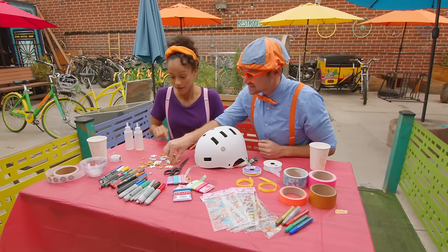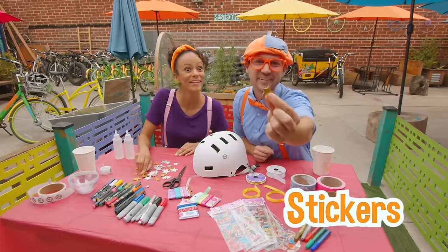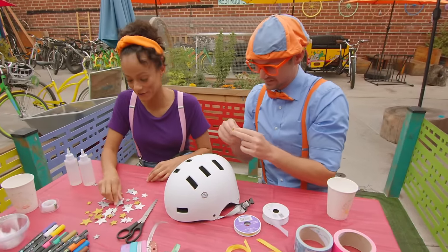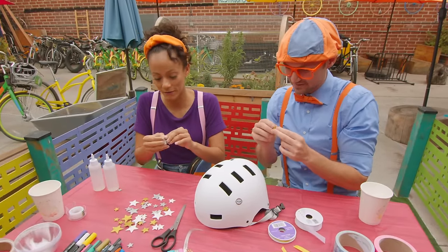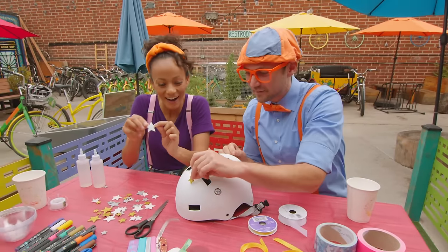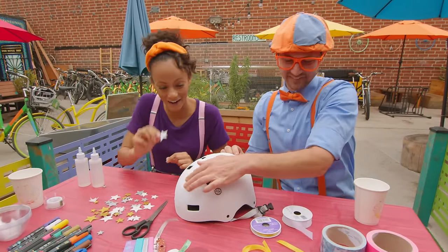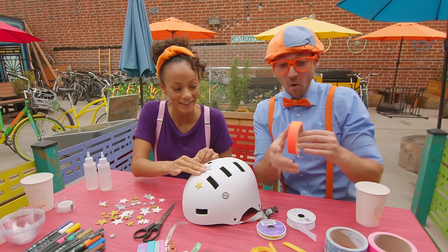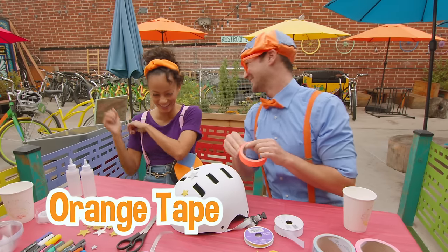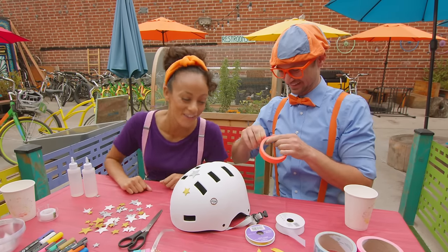Yeah. Looks like we have some stickers. Mm-hmm. Ooh, look. A little star. Yeah, which one is that, gold? Gold. Ooh, we have silver too. Okay. Ooh. Peel off that. It's a little tricky to peel it off. How about one right there? Nice. I'm going to put one here. Ooh, orange tape. One of my two favorite colors. I knew you were going to pick the orange tape.